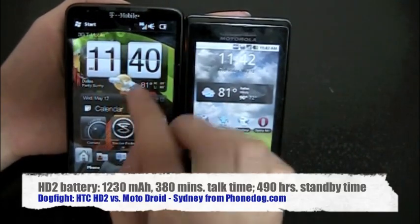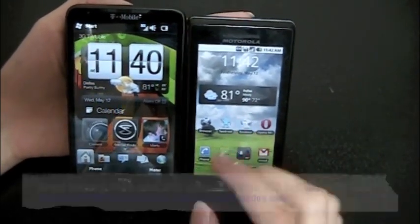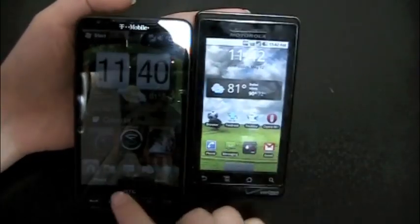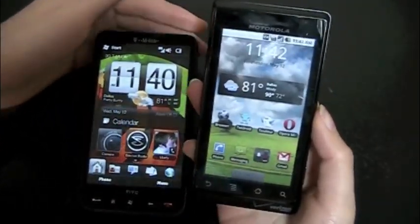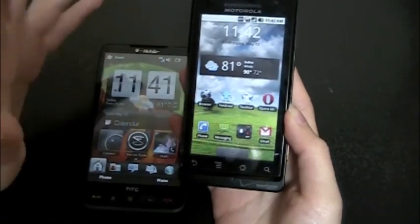So now moving on to battery, here is where they do really differ. The HD2 has a 1230 milliamp hour battery, and the Droid has a 1400 milliamp hour battery. So you would naturally think, oh, 1400, that's definitely a lot better than 1230. But that is not the case. The Droid's battery would go dead after a day of barely even using it. I mean, not even really using it, maybe checking my email or maybe checking Twitter.